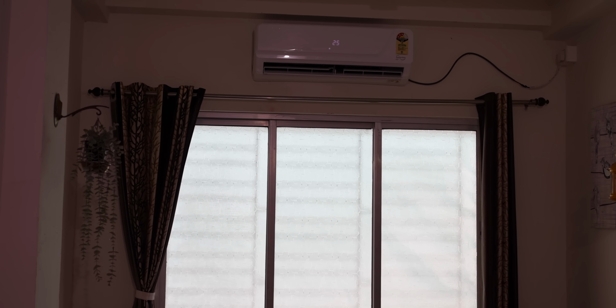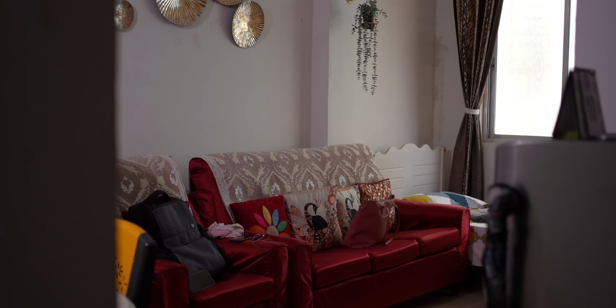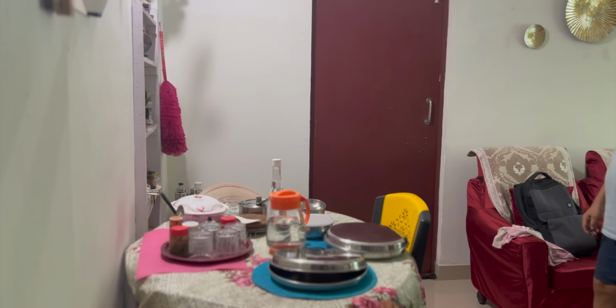As soon as we got home, we set to have lunch since we were very hungry. There was some new decor that my dad put up. These things weren't there when I came the last time.